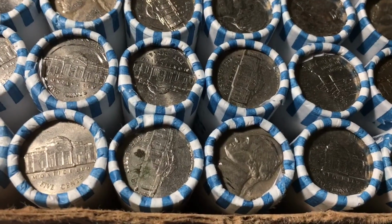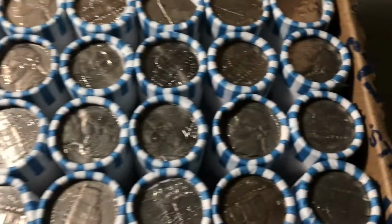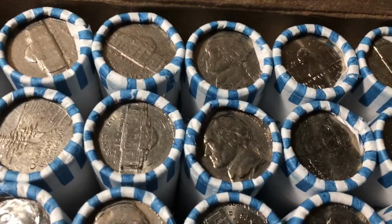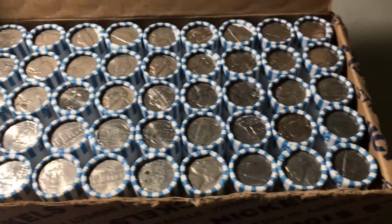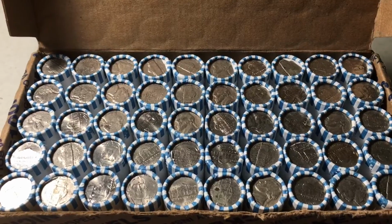This one right here is a 1940, and then this one's a 1946, I believe, and then right here we have another 1940, and right here we have a 1953. So hopefully all those enders are a good sign. Let's start the hunt, and I'll bring you in when we have our first find.